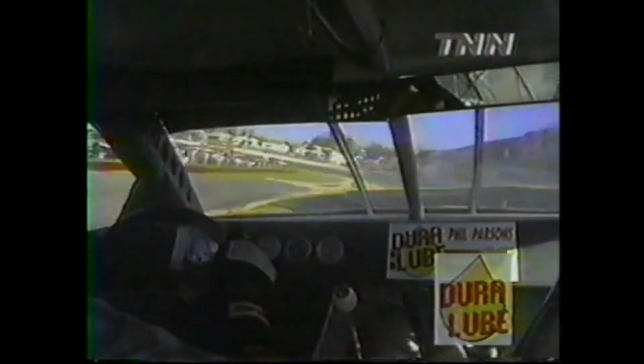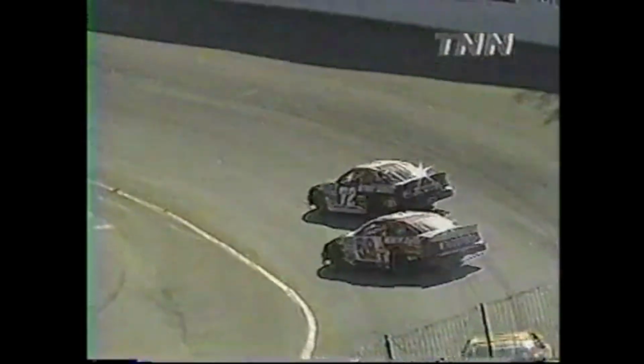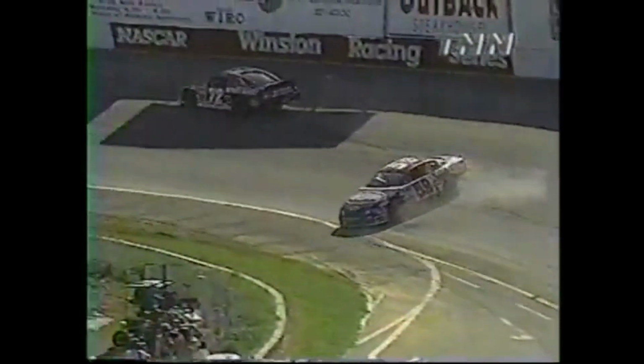Here it is again. Let's take a look at what happened as they went off towards turn 1. Again, 72, Mike Dillon, 59, Robert Presley. Front straightaway, 72 there. Mike Dillon gets touched by the 59, Robert Presley. That spins both cars out of control. Dillon makes a great save. Robert Presley goes around, and behind him you can see people just stacking up. There's Phil Parsons, that's Mark Krogh. What happened to Phil?